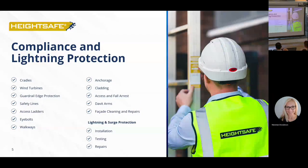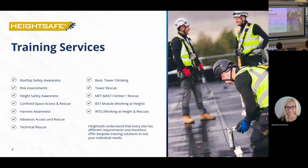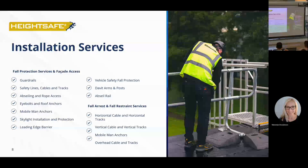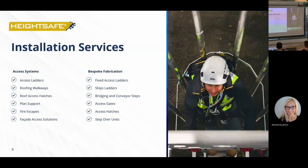And then moving into services such as lightning protection, which is structural protection of buildings from a lightning strike. Again, we do design, supply, install and maintenance of that equipment. We also have a training division which looks after rooftop safety awareness, rooftop safety and basic tower climbing, tower rescue, etc. We provide PPE as well, so that's harnesses, lanyards and any other fall prevention PPE you may need. That's a basic overview of the equipment that we supply and install and maintain. There's a lot of it, so I'll just quickly flick through it.